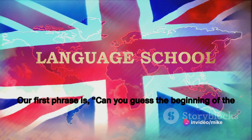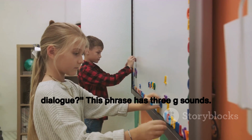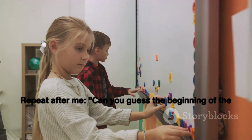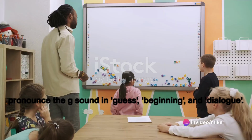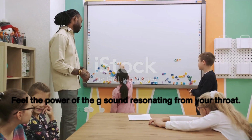Our first phrase is, can you guess the beginning of the dialogue? This phrase has 3 G sounds. Let's break it down. Repeat after me. Can you guess the beginning of the dialogue? Notice how your vocal cords vibrate each time you pronounce the G sound in guess, beginning, and dialogue. Feel the power of the G sound resonating from your throat.